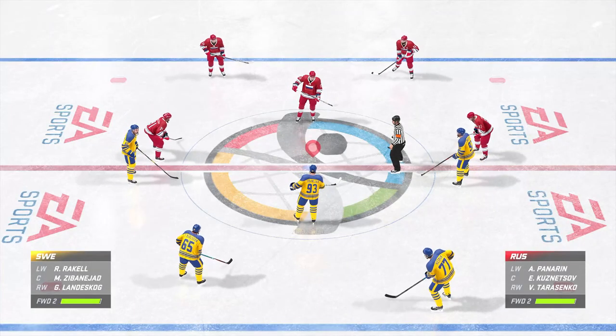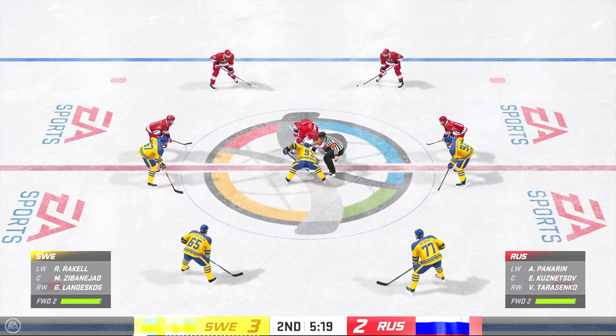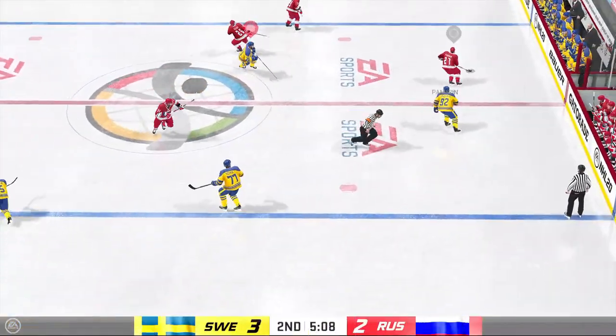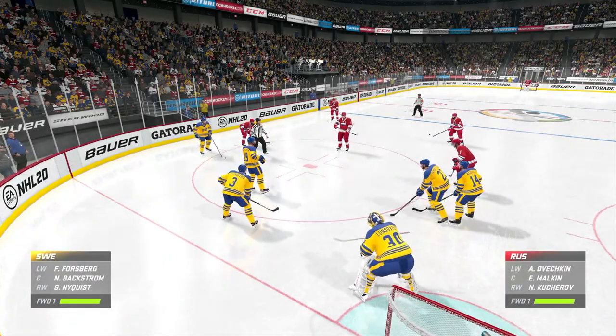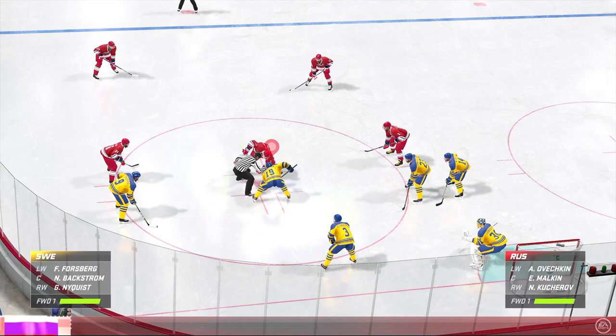Team Sweden's hard work pays off. They've gone up by one here in this second period. Even though it really shouldn't matter, it does change the way you play the game. Now that you're in the lead, you can dictate the pace of the game. Return pass. Here in the dying moments of this period, Sweden's got a one-goal lead.